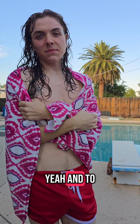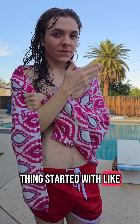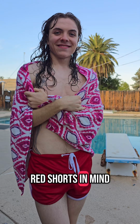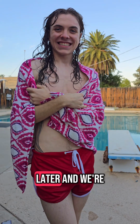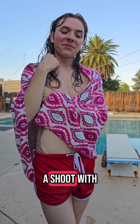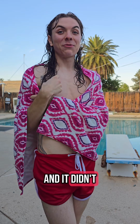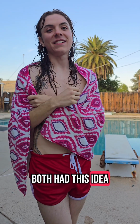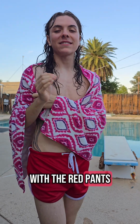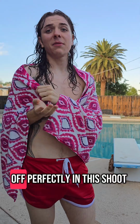Yeah, and to think this whole thing started with a random comment about, hey, you know what? You'd look good in red shorts. I have these red shorts, and how many months later, and we're finally here. I know. We tried doing a shoot with the red, and it didn't work. But we both had this same vision of how we wanted this shoot to go with the red pants, and I think we pulled it off perfectly in this shoot.